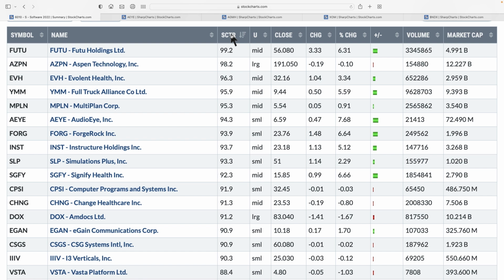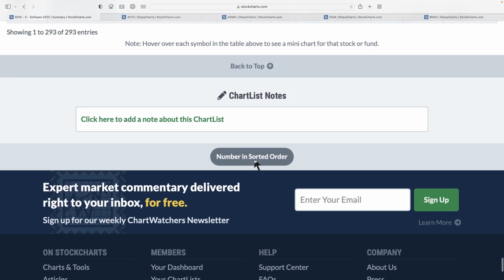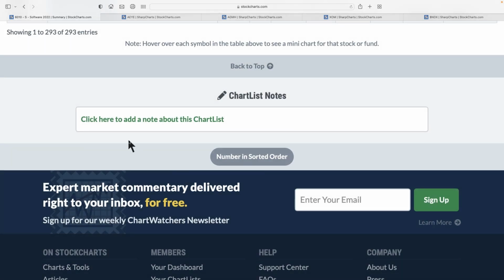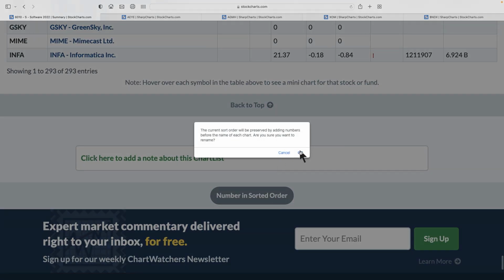Now, you can't get a scan for both, but you can prioritize if these two numbers are equal. Let's find an example. Do I have one? Yeah, 90.9. It will rank it based on the highest percentage change first. Okay, so the way we do that is we scroll to the bottom of this list, and on a Mac it's function and an arrow key. It's probably the same, some sort of thing like that on Windows. But you're going to click numbers in sorted order. And what this does is it puts a number in front of all of the names to help keep the sort order the same. So we're going to do that.